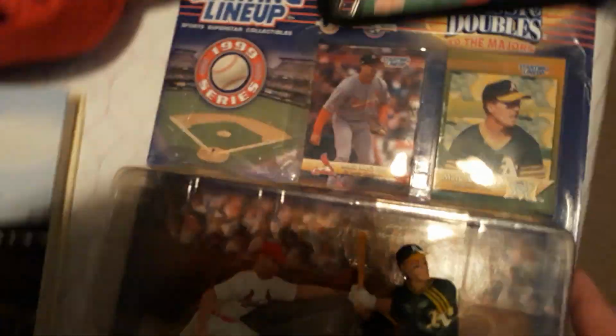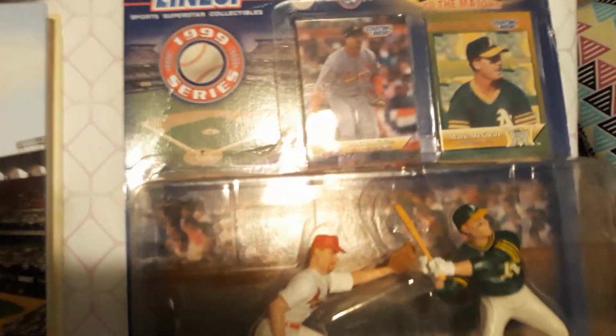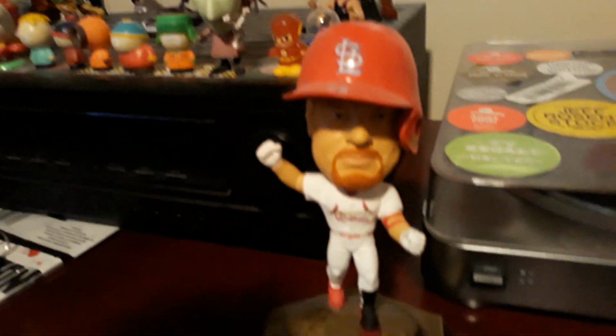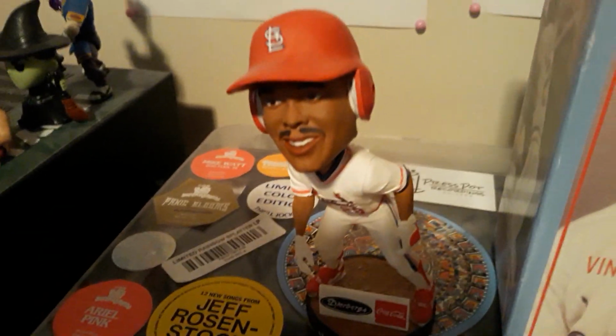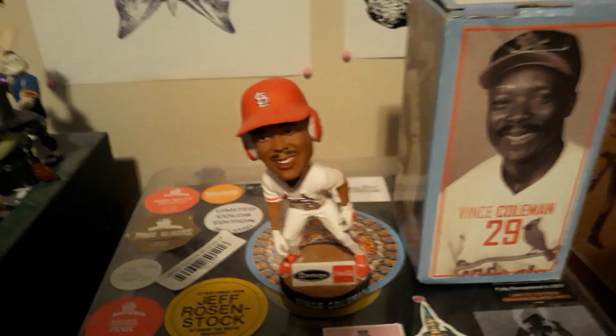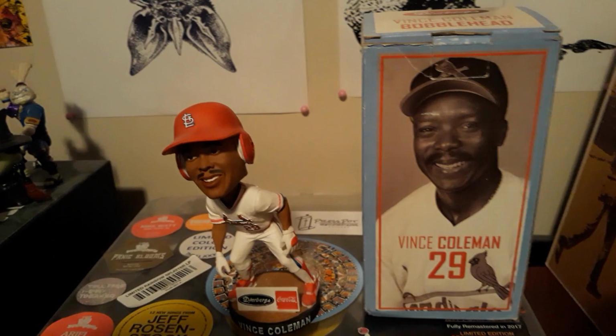But yeah, just a couple Mark McGwire relics. I need to get Jose Canseco so I can have the Bash Brothers dolls. And I got a McGwire doll right here. Got a Vince Coleman bobblehead, 1985 Rookie of the Year. Vince Coleman, 1985 National League Rookie of the Year.